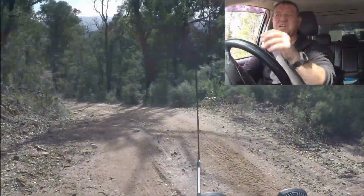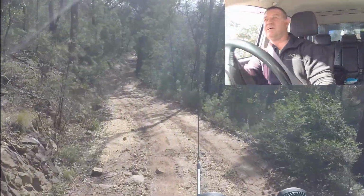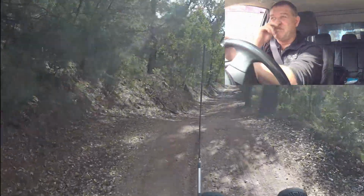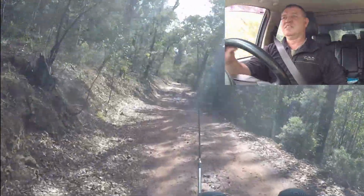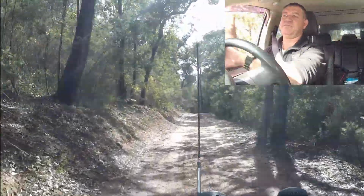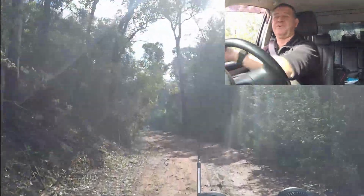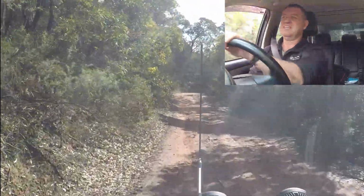Alright, so with etiquette, when you're out on the tracks, it's sort of an unwritten rule, but with full driving etiquette, people that are coming up have got right of way, which is fair enough because they're working against gravity. Depending on how gnarly the track is, if they've got to stop and make way for you coming down, they're going to lose momentum and they could get themselves in a real pickle. So it's always a good idea, people coming up have right of way, so find somewhere to pull over if you can. Let them through. It's just common courtesy, really.